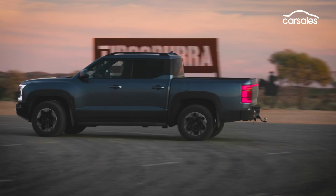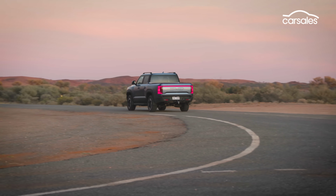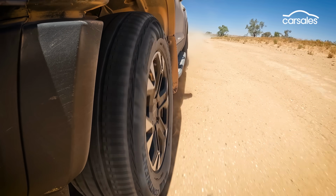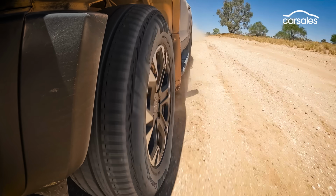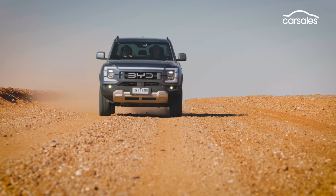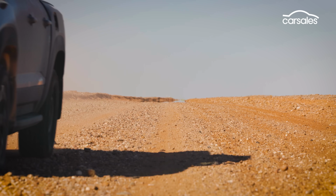Transition to the dirt in a diesel ute and you'll be operating dials and pushing levers to get the right gears meshing and wheels driving. But there is no gearbox in the Shark 6, let alone low range, no locking diffs, and the rear suspension is independent with coils rather than live axle and leaf springs, which is the orthodox setup in the ute segment.